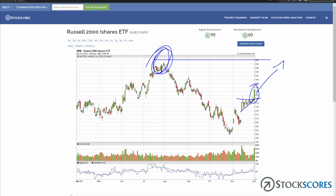And that's exactly what we talked about in one of the recent videos in the past few weeks. That was likely to happen, and now we're seeing it this week. And I do think that the small cap stocks have much more upside because they have a lot of room up to this level of resistance.